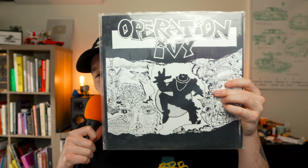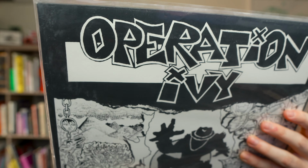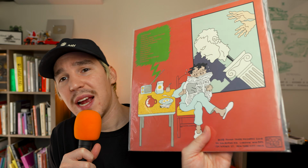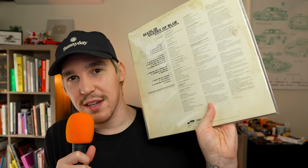First up, we got Operation Ivy. Really good early punk album. Kind of some ska stuff too. The precursor to Rancid. Parquet Courts, Wide Awake. Beautiful album art as well, designed by, I'm pretty sure the lead singer is a painter, and he does all this really cool stuff. Kind of some post-punk, new wave, alternative rock type stuff. Really, really good. Madlib, Shades of Blue. Amazing collaboration between Blue Note Records and the GOAT, in my opinion, of hip-hop producing, Madlib, where he goes in and just chops up a bunch of crazy beats and stuff.